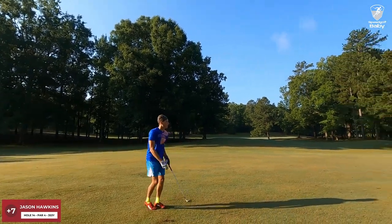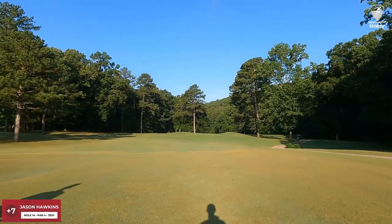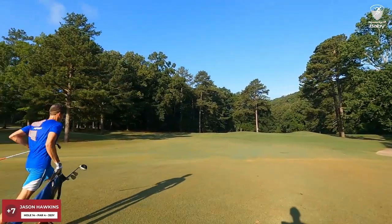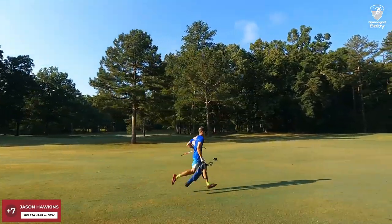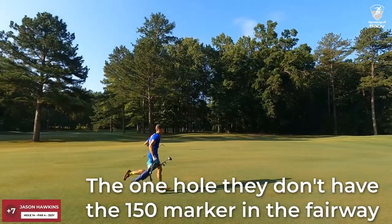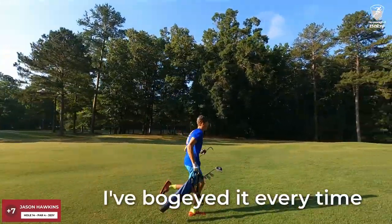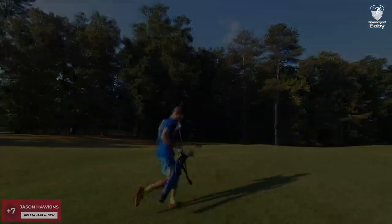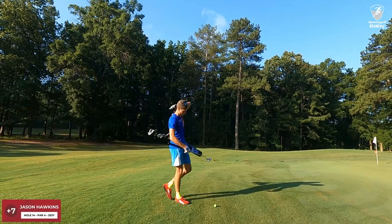353-yard par 4, 14. Uh-oh. He knows it. Did not make clean contact on that one. Boy, that camera operator can't keep up with him. That guy's carrying clubs. They don't have the 150 marker in the fairway. He's bogeyed it every time. Did you hear him say there's no 150 marker in the fairway? And he's bogeyed it every time.